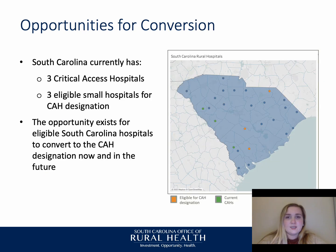With this technical assistance and recent changes to the distance requirement in mind, our office does want to highlight a few opportunities that may exist for hospitals to convert to the CAH designation. Currently, there are 3 CAHs here in South Carolina, which are illustrated in green here on the right on this map. However, now that the distance requirement has changed with updated language on the secondary roads requirement, our office has really sought to highlight any additional opportunities that exist in our state, and those are highlighted through the 4 hospitals that are shown here in orange that are prospectively eligible now based on that requirement alone.